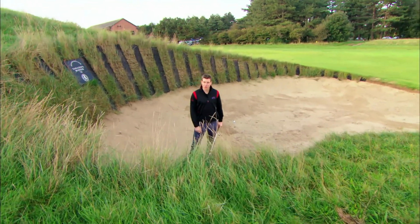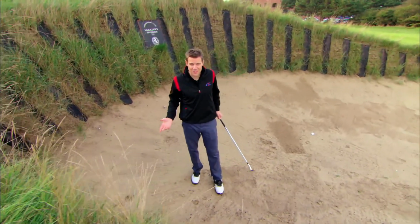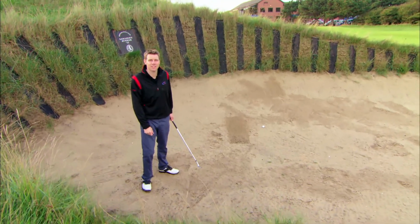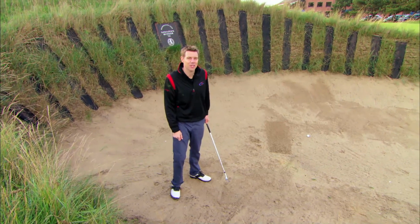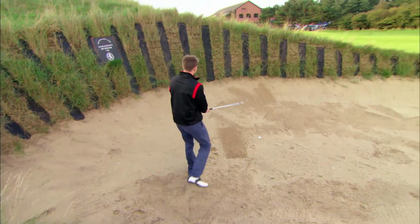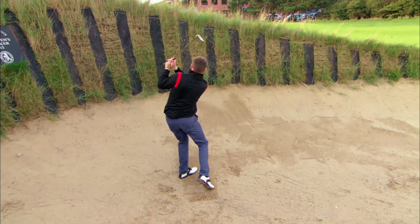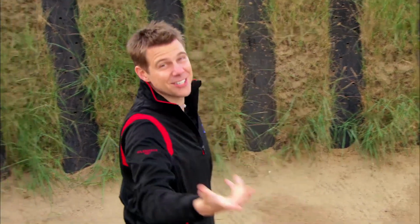Gene Sarazen also invented the sand wedge. So next time you find yourself in a fearsome bunker like this, offer up a word of thanks to the great man. This is Sarazen's bunker, which he played out of when he won the Open Championship in 1932. And in fact, he has donated the sand wedge that he used in that tournament to the club. It's time for me to use my sand wedge, see if I can get out of Sarazen's bunker. Over the back of the green, I think, but at least I got it out.